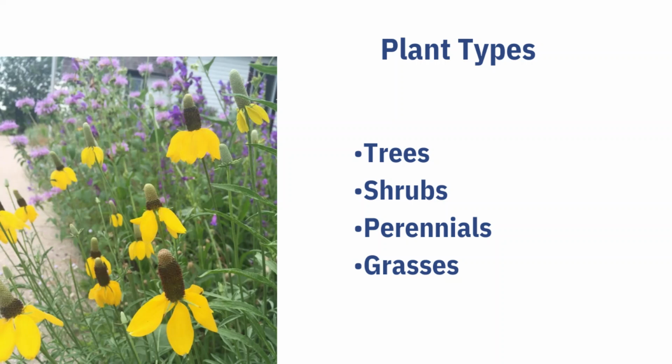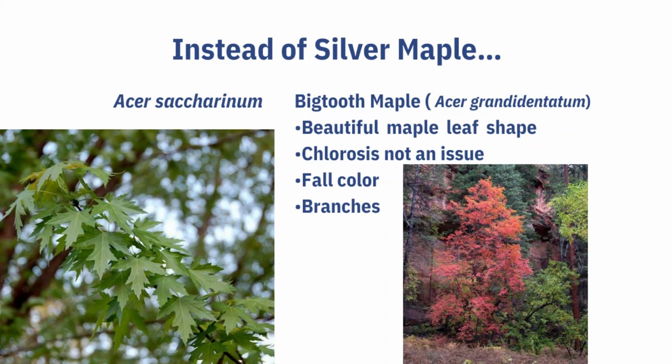So in trees, if you go out east, you see silver maples everywhere. Well, a good alternative is actually our big-toothed maple, Acer grandidentatum. You have in Utah some of the most beautiful examples of Acer grandidentatum in the world. It has that beautiful maple leaf shape, no troubles with pH. A lot of the silver maples will actually get very yellow chlorosis on their leaves. A lot of the hybrid maples the same way, Freeman, Autumn Blaze, all those. But you don't get that, and because the plant's healthier, you get a really great fall color.